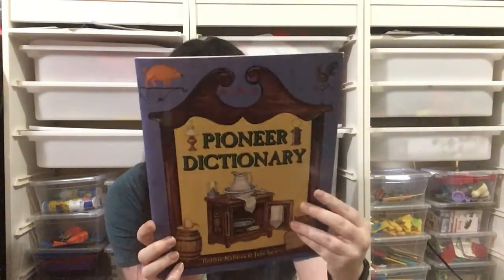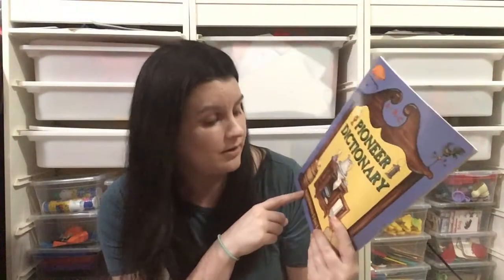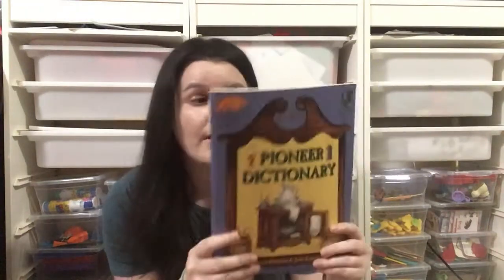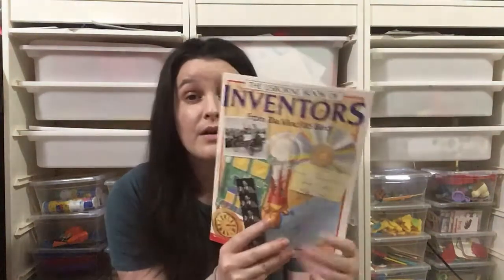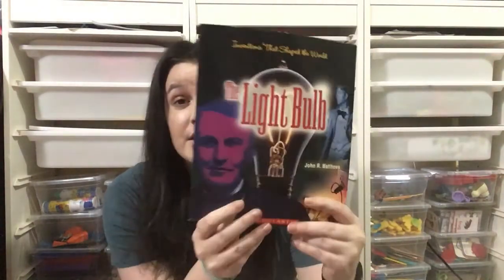And I also picked up this Pioneer Dictionary. It has so much info in it. We are going to be learning a little bit about pioneers this year and then in the future, so I wanted to have this on hand. And then I also got the Osborne Book of Inventors. So my kids love inventing things with whatever they can get their hands on, so I saw this and thought this would be perfect. And then I also got the light bulb, the inventors that shaped the world.